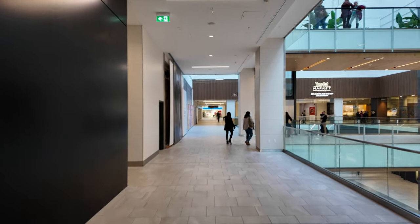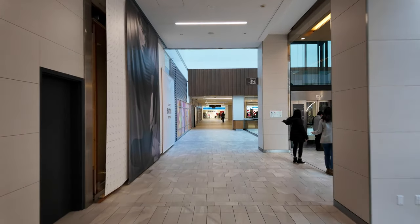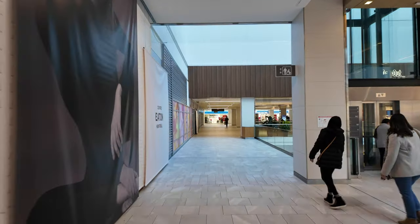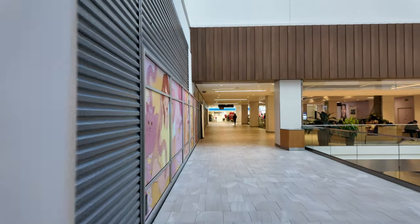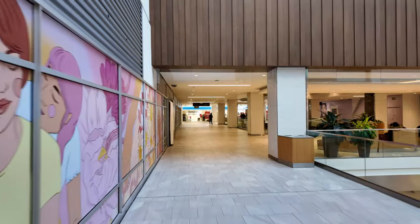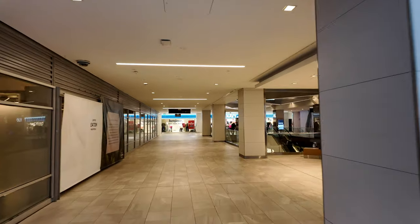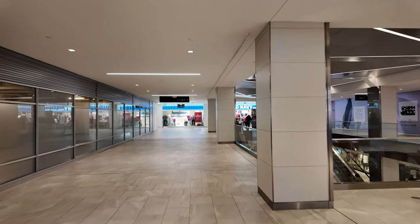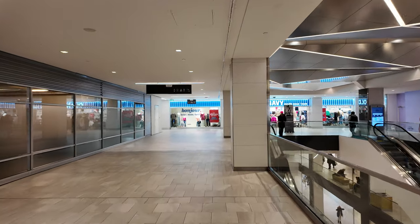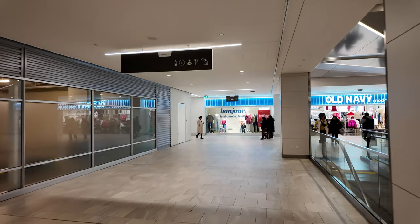Now, this area I'm in now is called the Edens Center. Edens was another major department store in Canada, kind of like the Bay, which we walked through earlier. But Edens went out of business, and I think a lot of these companies are struggling these days. These big destination stores are getting too much competition from Amazon and other smaller stores.